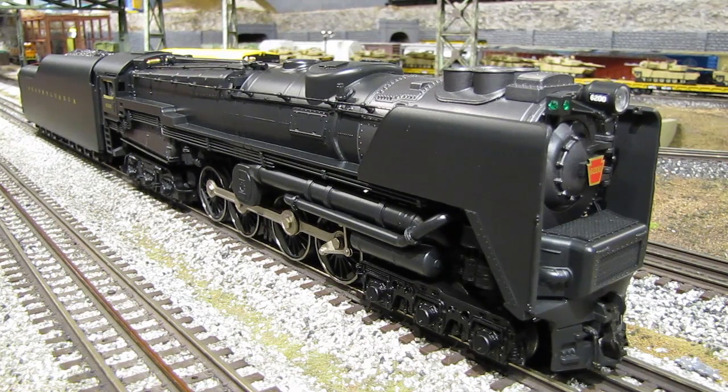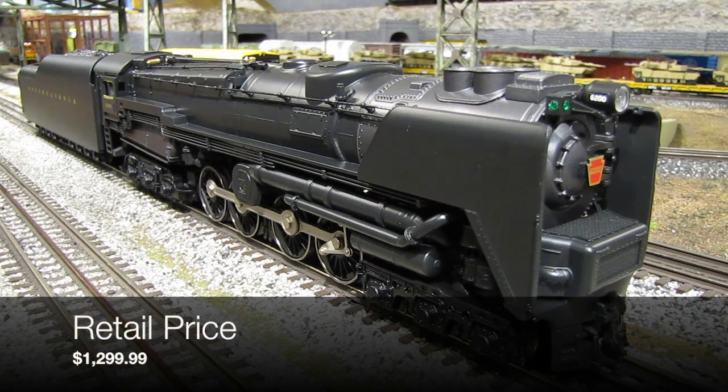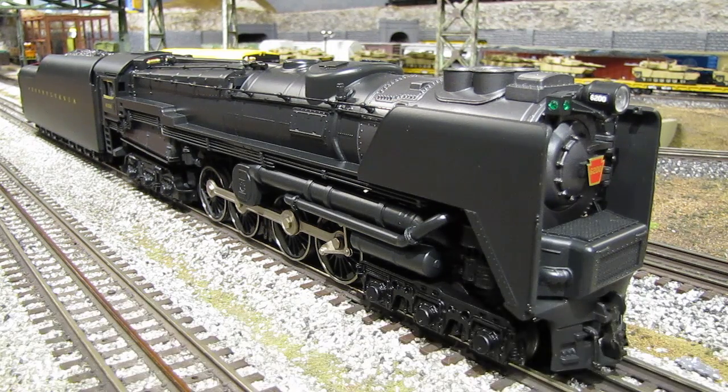Now, if you're interested in purchasing one of these, the retail price is right at $1,300, although if you go through a good Lionel dealer, you should be able to get a decent discount off that retail price.